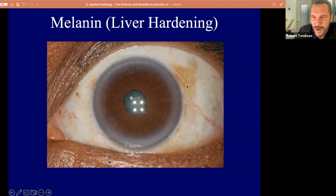But the one that I wanted to show you here is these colors. See this brown right here? There's brown right there and a little brown spot here. That's an indication of liver hardening. There's actually bacteria in the liver that's causing that. Is it a serious problem? No, not at this stage. It's not a serious problem at all.